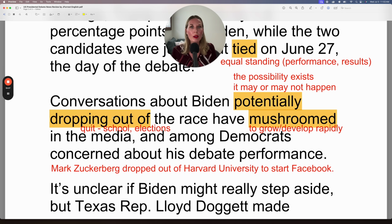To drop out of something means to quit, but this is only used in school and, as we see here, elections. But this is not used in the workplace. You don't drop out of your job, you quit your job. So, for example, did you know that Mark Zuckerberg dropped out of Harvard University to start Facebook? He quit university.